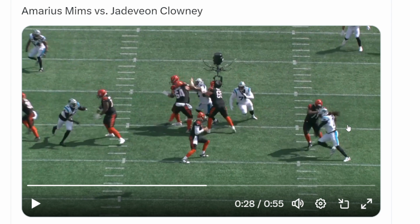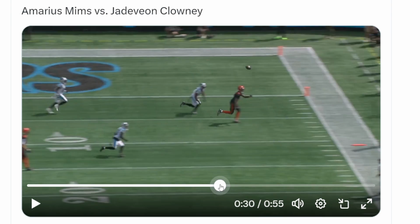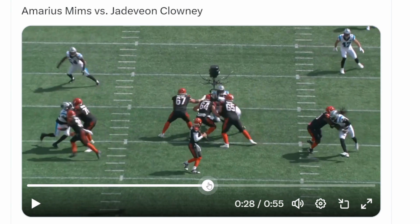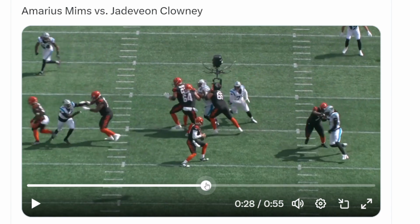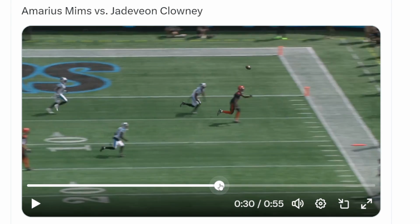The problem on this play is Kappa. Kappa is double teaming this guy right here and doesn't see 71. 71, Kappa tries at the last second here to get the stop. And actually, I thought that was the interception. It was not the interception. Kappa does try to get the recovery and does not get the recovery on the play. But again, like I said, does Amarius Mims get beat? He does, but he recovers very well. It's athleticism that is so good for Amarius Mims.